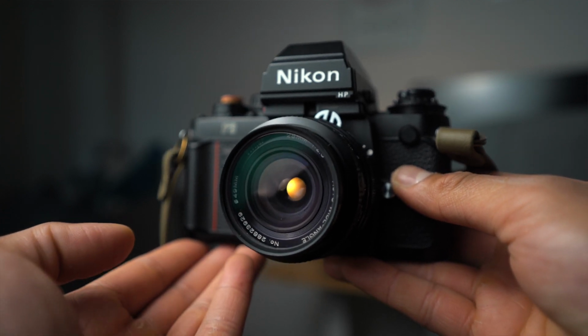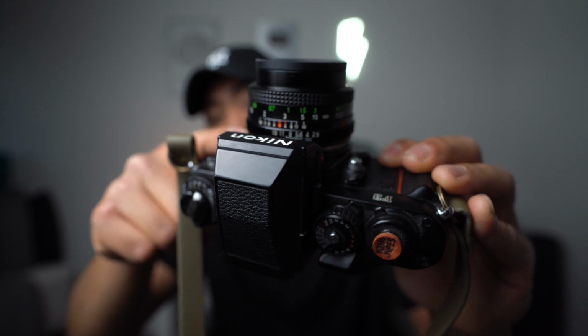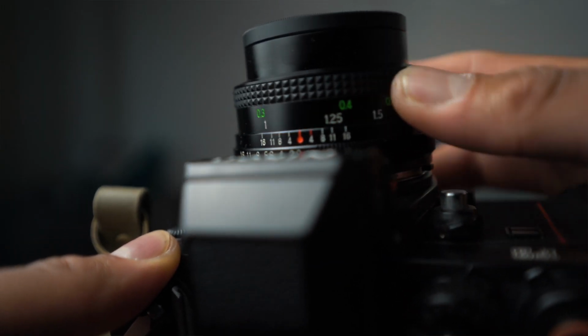One thing too that I really like about this lens is the hyperfocal scale. I don't know if you guys can see that on the top there. Very reminiscent of an older Canadian Summicron. Probably one of my favorite pickups of the day, the Nikon mounted Vivitar 28mm 2.8 lens.